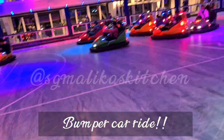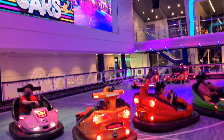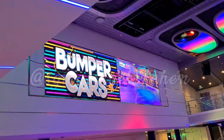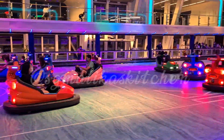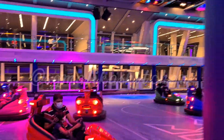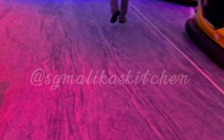Now it's time for the bumper car ride. So we managed to get into the queue as we queued 30 minutes ahead. There was lots of music blasting while we played this ride. This ride lasted about 5 minutes. So now it's our turn to ride the bumper car. It was super fun.